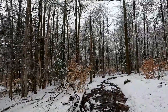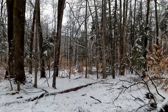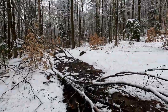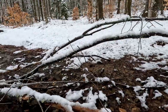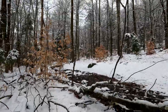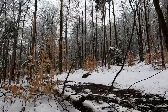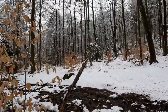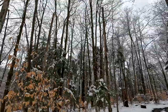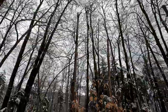Ooh, look at this. Tree came down. I guess the top of that tree came down, landed in the path.